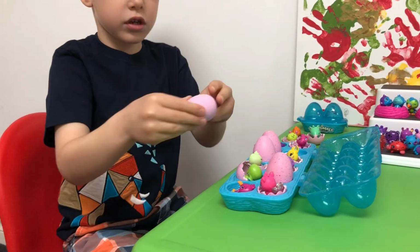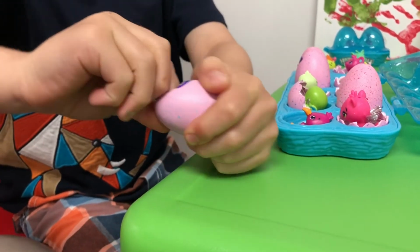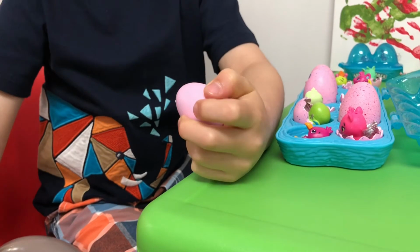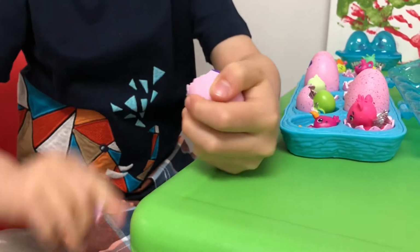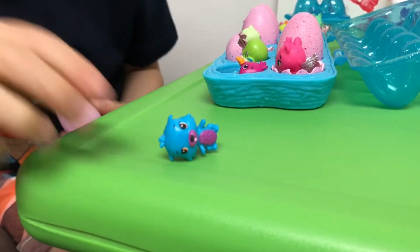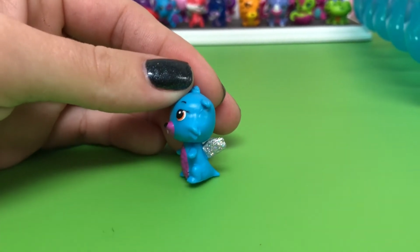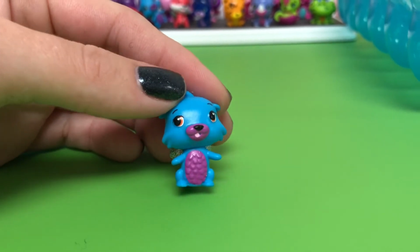Next one. Open it up. I can see light blue speckles. Light blue is river. I think it's river family, yeah. It's a swatter, another duplicate for us from a river family, and he is a common with silver glittery wings. Beautiful otter.